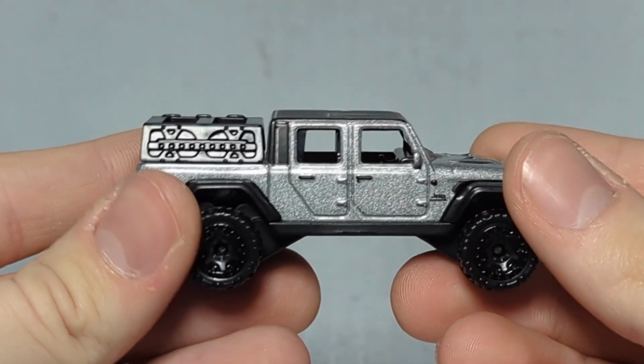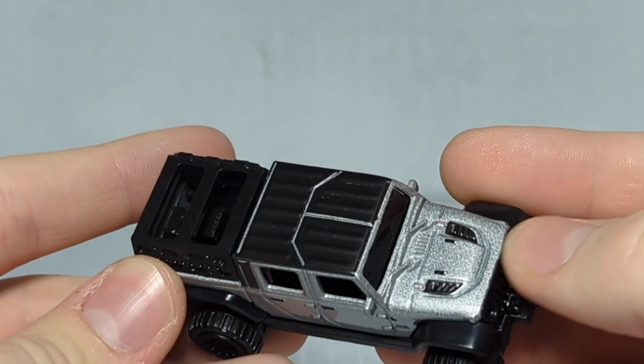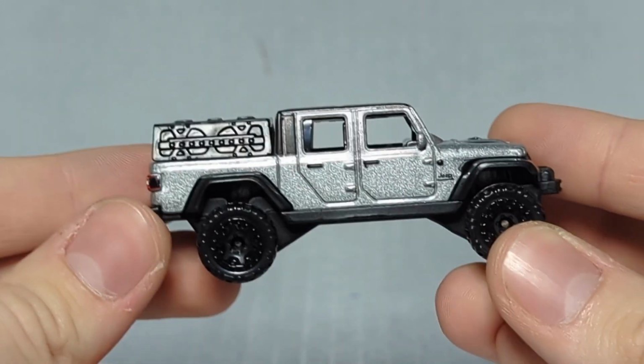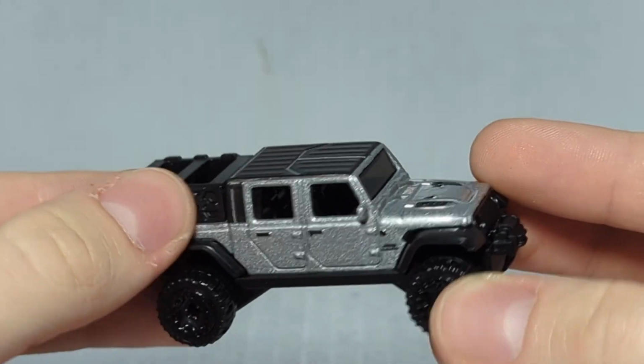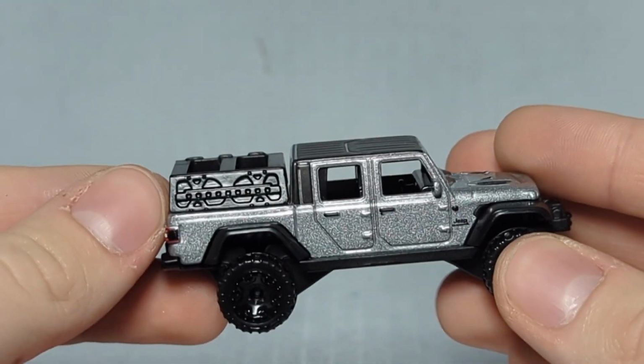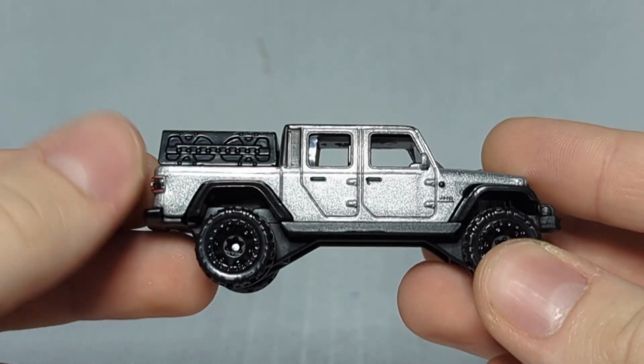All right, here we go. We've got the same matte gray paint job, black chassis, black tires with black rims, and then blacked out window inserts. Pretty cool, not gonna lie. The side panel really doesn't have any detail other than the door handles and some Jeep emblems on here.